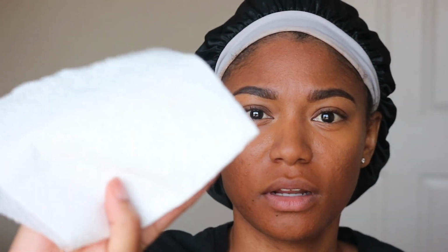And I do want to check this, the transfer proof. Give me one second. So at the start of our day, okay, there's nothing on this napkin. It is not transferring at all. Wow. Okay, so when you first put it on, it's not going to transfer. That's what we know. I'm going to go ahead and finish my makeup, and we'll see what it looks like with everything on my face.